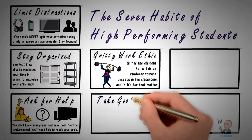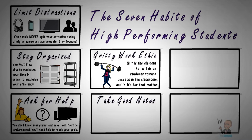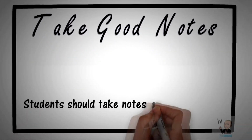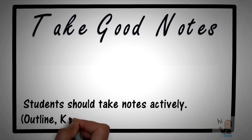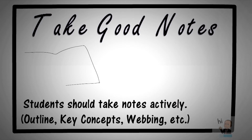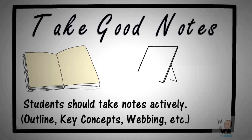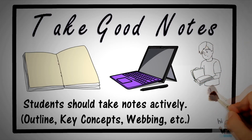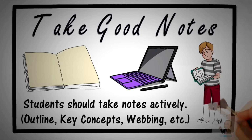Continuing on, another habit of high-performing students is that they take good notes. And that means students should take notes actively. Some methods include outlining, circling key concepts, webbing, etc. Have a notebook or a section for each subject. Date your notes. Write questions to ask the teacher later on. Nowadays, students are taking notes electronically, and the upside is that it's quicker to type. And let's remember, once you've taken your notes, be sure to review and study them as well.